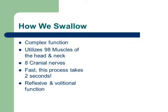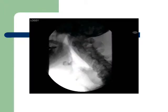Once something is in your mouth, it takes anywhere from 1 to 2 seconds at the most for this complicated system to actually work. Part of the system is the reflex. Part of the system you have control over. So I could ask you all to swallow right now. Go ahead and swallow. You can do that. You have control over it. But sometimes, say when you're at the dentist and you have all that saliva in your mouth, automatically you're swallowing, and you almost try not to do that because they're in there working. So, unfortunately, this part is not working, but this is an example of what we're looking at.